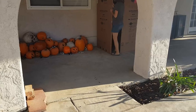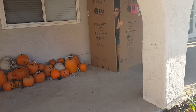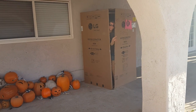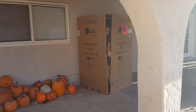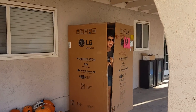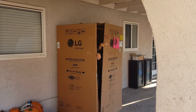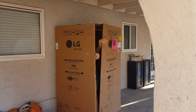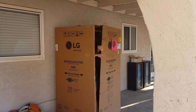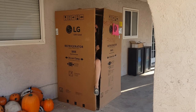All right, I'm gonna open this bad boy up. Our new facade this year. It's about all we have time for, huh? Boy, we really went all out this year. Look, zombie hands. Whoa.